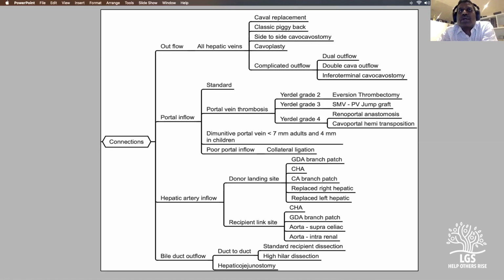So these mind maps were prepared for me to actually pick up techniques. So I'm sharing them with you all. It may not be useful for everyone, but it's a good general basic plan. For the portal flow, the standard inflow is a portal to portal anastomosis. In a portal vein thrombosis, you can do an eversion thrombectomy, an arterial grade 3 SMV portal vein jump graft, or sometimes you can do a renoportal anastomosis or cavoportal hemitransposition in pretty bad situations.